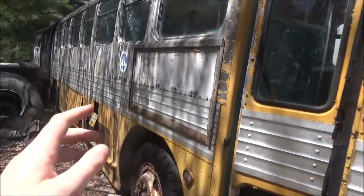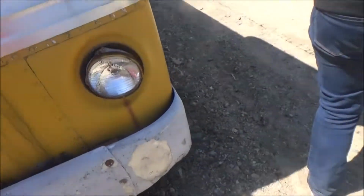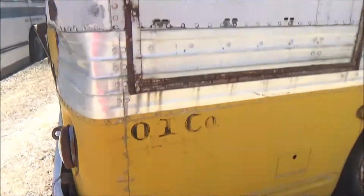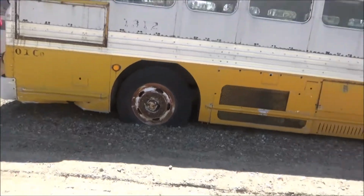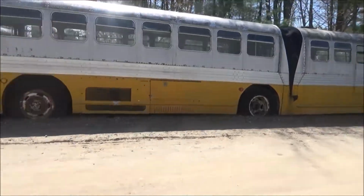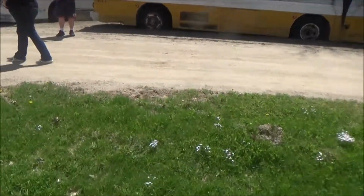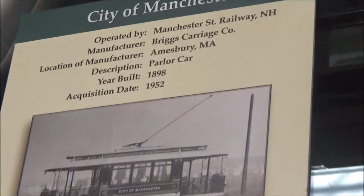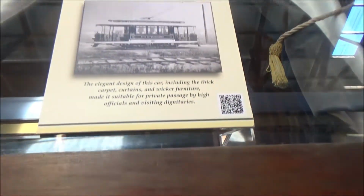Son, this bus is like from the 60s or something. Look at this bus. It's like dying. Either that or it was just taken very poor care of. It's a pretty big bus. Yeah. Flat tires. It's an articulated bus. This one was manufactured in Amesbury, Massachusetts, which is the best town ever. Is that right? 1898. Yeah. Jenna could have written on this, or helped build it.